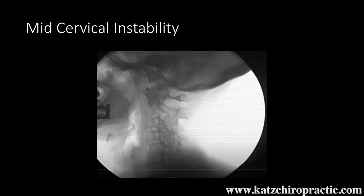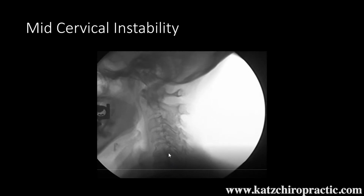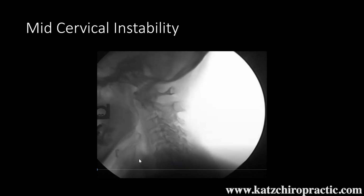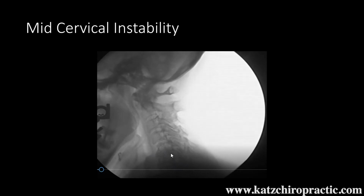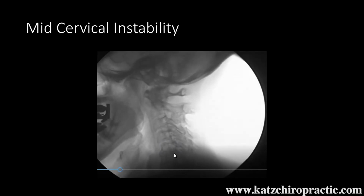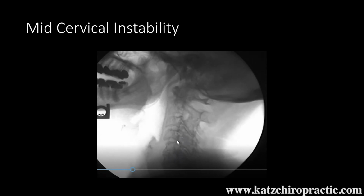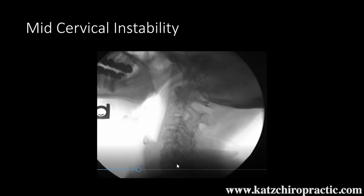So now we're going to get into mid-cervical instability, right? That's from, let's say, C3 to C7, even C2 to C7, what we're looking at. Here's a video of our DMX that you can see when we start to move it. Significant instability. You'll see how on flexion it gets much worse, and you'll watch when she goes into it. So as you can see, we're seeing how that moves and how there's a slippage.